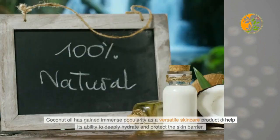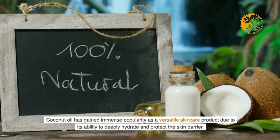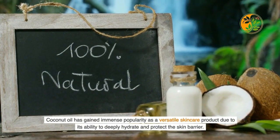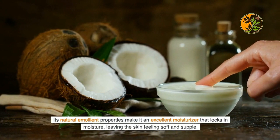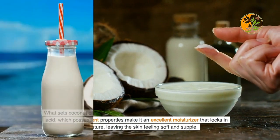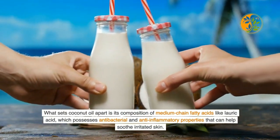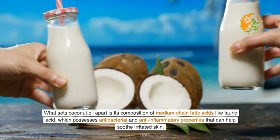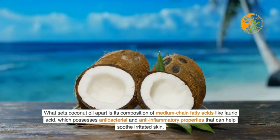effortlessly. Coconut oil has gained immense popularity as a versatile skincare product due to its ability to deeply hydrate and protect the skin barrier. Its natural emollient properties make it an excellent moisturizer that locks in moisture, leaving the skin feeling soft and supple. What sets coconut oil apart is its composition of medium-chain fatty acids like lauric acid, which possesses antibacterial and anti-inflammatory properties that can help soothe irritated skin.